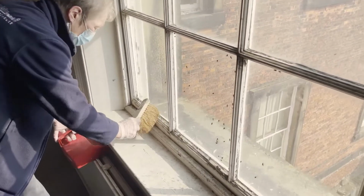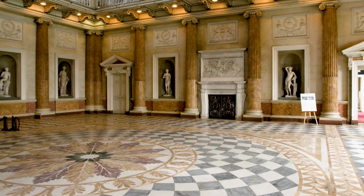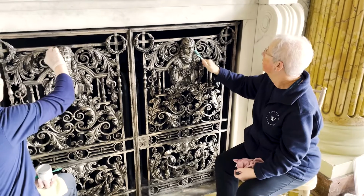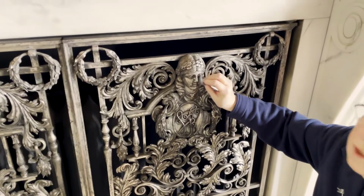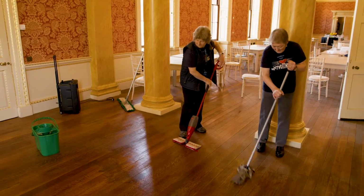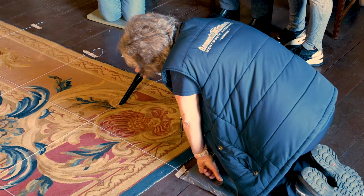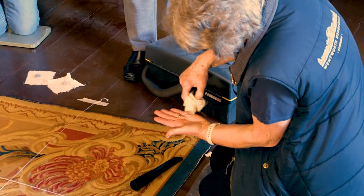Sometimes small things cause big problems, like huge quantities of swarm flies. And sometimes the grandest of spaces needs care and attention, involving toothbrushes and small pieces of fine-grade steel wool. Vast areas of floor space require regular cleaning. Specialist care is also required for delicate fabrics, where muslin-covered vacuuming is carefully done in measured squares to ensure that precious fibres are not removed along with the dirt.